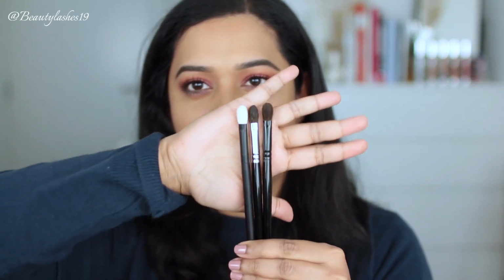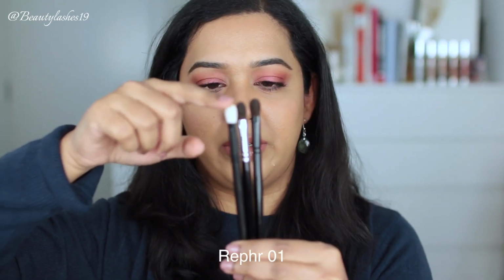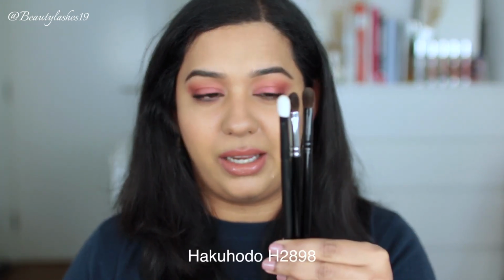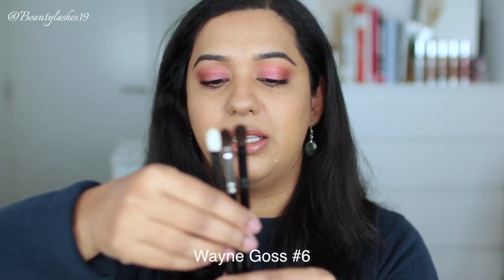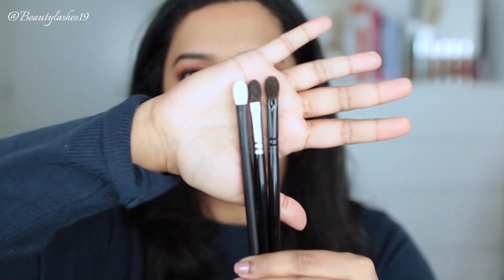Let's move on to crease brushes. So no particular order, I've just grouped them by how similar they look in terms of the size and the shape. So these are the first three brushes. So I have the Refer 01, this first one. Next is Hakuhodo H2898. And the third one is Goss brush number 6 from his first collection or first launch.